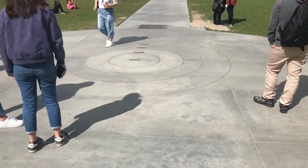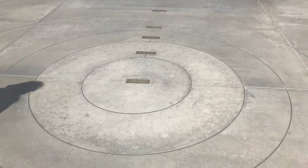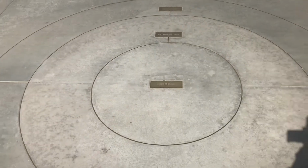There's one area that I want to explore with you guys, and that is the front lawn of the observatory. There's plenty to see and discover in this particular area. Let me show you. Alright guys, so run in front of the observatory. As you walk down, you're gonna run into this area, these circles. This is a drawing of our solar system.